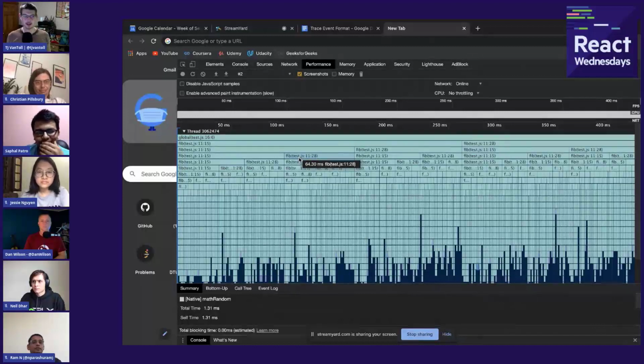Curious, is that an open standard? Is that something that Chrome put out? Who decides that format that you're outputting?